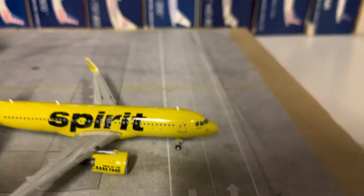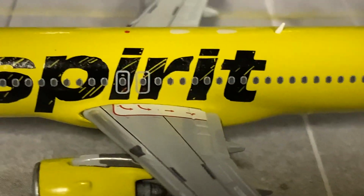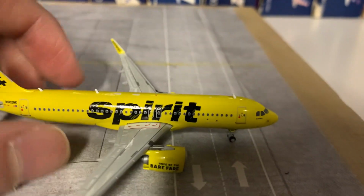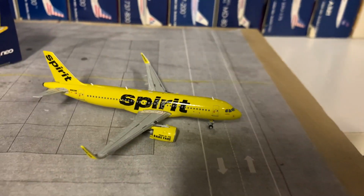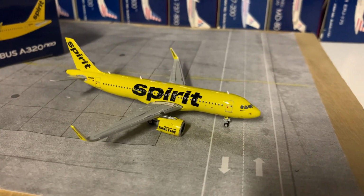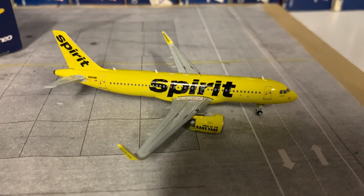Honestly. Onto the other side, I don't think the other side was like that. Yeah, the other side is fine. Look how beautiful that looks. That's perfect. Not perfect, but it's good. This side is horrendous. I don't know why it's like that. So, yeah, GeminiJets again, the Neo mold is one of their worst and needs work. And maybe NG Models can release one of these soon if they come out with the A320neo mold.